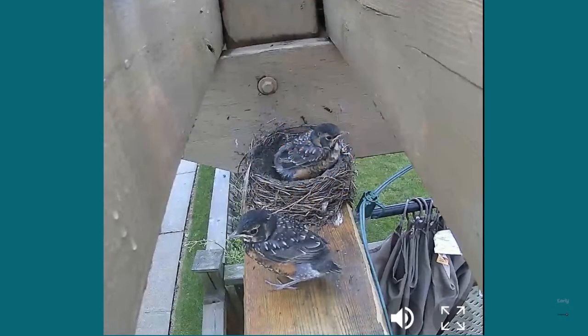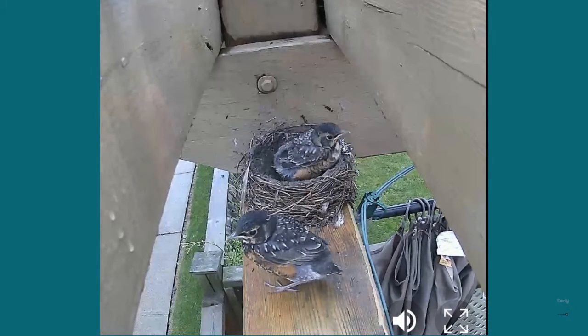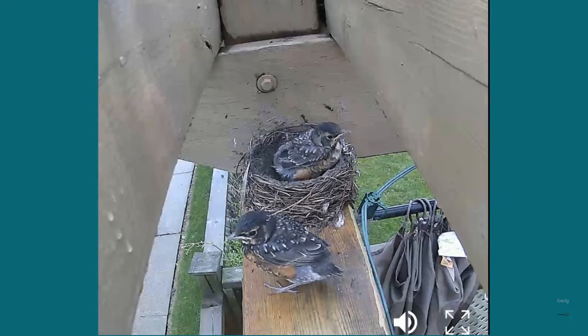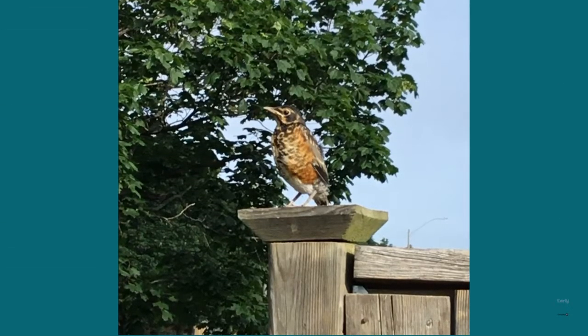Baby robins jump from their nest when they're about 13 days old. Leaving the nest is called fledging. And off they go into the real world.